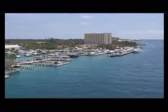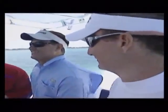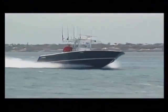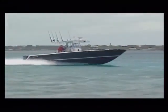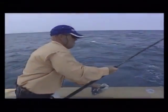On today's Sportsman's Adventures, we travel back to the beautiful Bahamas in search of the one big fish that has continued to elude our cameras for more than 16 years. Yes, we're going dolphin fishing, and yes, we're going to try again to catch a decent-sized dolphin. If you've been a loyal viewer, then you probably remember some adventures where we came really close.